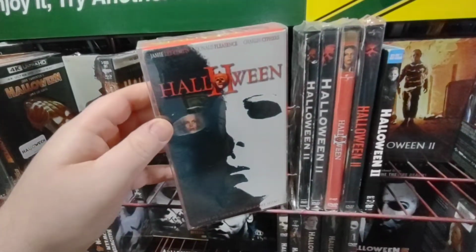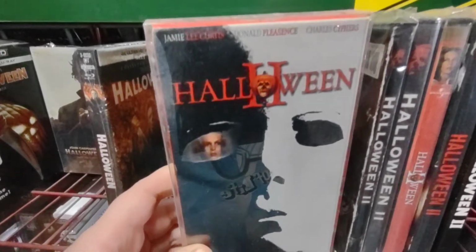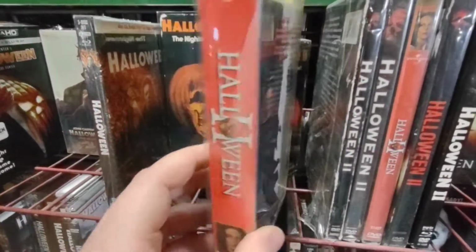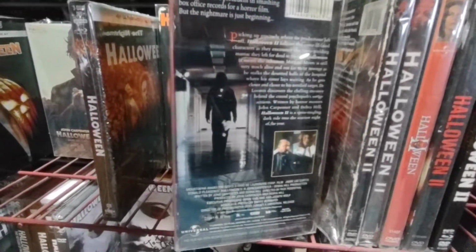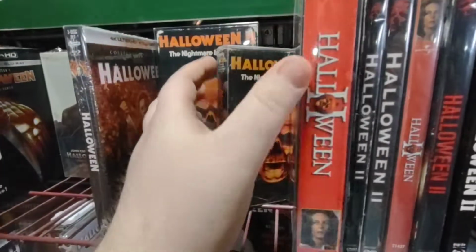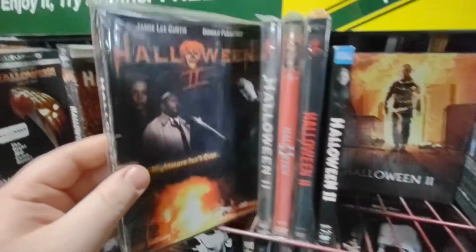This was one of the re-releases here. Again, I used to hate that artwork. I kind of like it now. They've put it out so many times. It's also on this DVD there. It's kind of grown on me, but I love the red. Might go in the hall there. Still love the original Halloween 2.